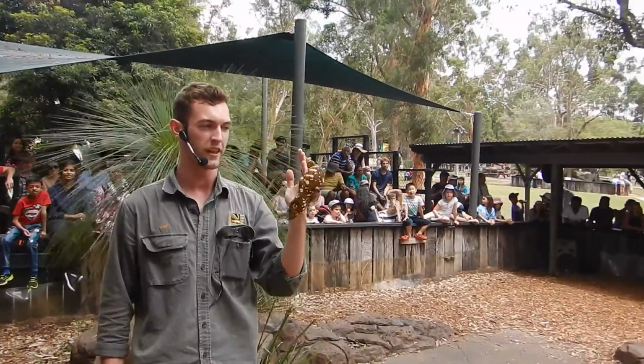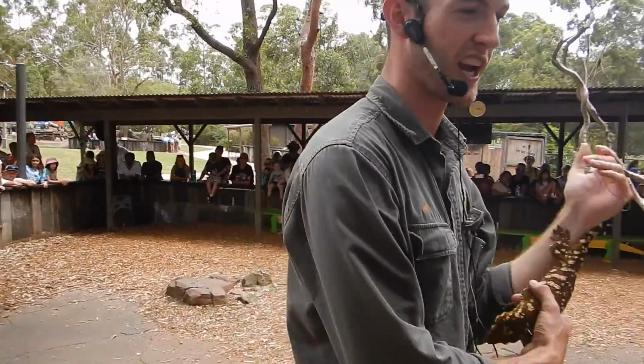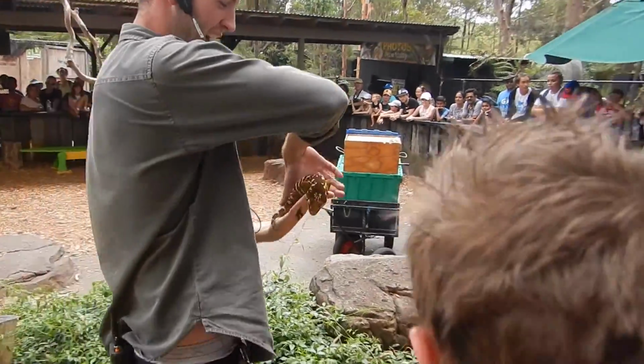And this lizard here has one of the best scientific names that you are ever going to hear. This is Rhacodactylus leachianus, the New Caledonian giant gecko.